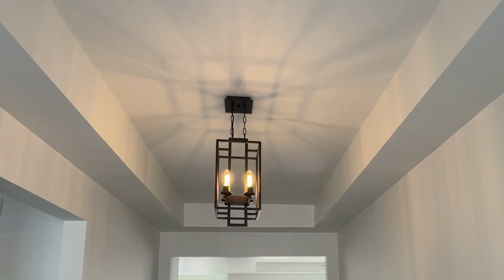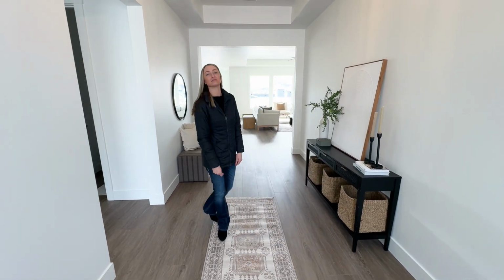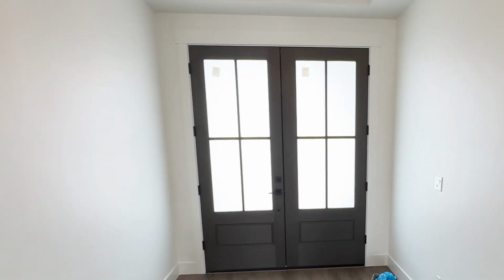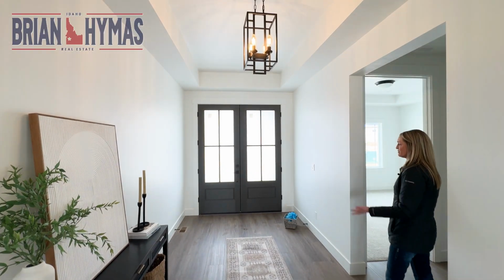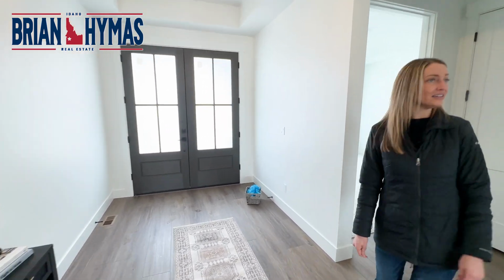No, this is a great entry. And very wide. They've staged on both sides of the hall here, and it's still plenty of room. Very nice. I think it deserves you turning around and looking at those doors some more. Very nice. Lots of good natural light coming in, but you maintain that privacy. So behind me, there's a ton of natural light coming in.